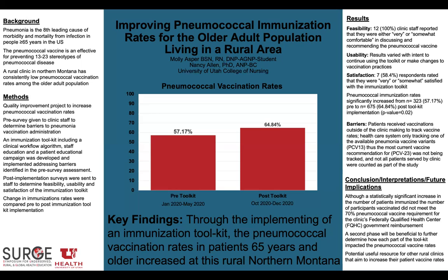And for sure, this project has the potential use as a good resource for other rural clinics that aim to increase their patient vaccine rates.